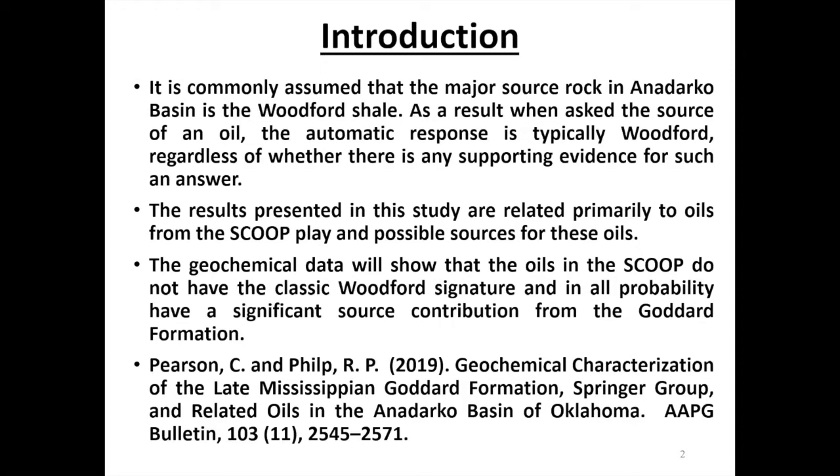And as I just said, we're going to primarily focus on the SCOOP play today, both the oils and some of the samples of the Goddard that we had the opportunity to look at. And one of the big conclusions that you'll see from this study is that the geochemical data shows that a lot of the oils in the SCOOP do not have the classic Woodford signature, and in all probability have a significant source contribution from the Goddard.